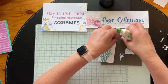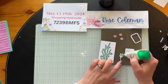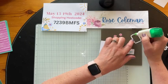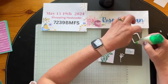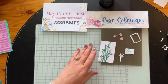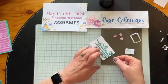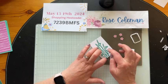And while I've got the glue flowing, you guys know I like to just glue everything up. Get all the glue on, whatever needs glue. So let's put glue on this one, and then I'm going to put a hefty amount of glue on this frame like that, because I'm going to be sticking it over the glimmer paper. And glimmer paper is gritty, right? Because it has glimmer. So we want to make sure we're putting quite a bit of multi-purpose glue so that we know it's going to stick to that glimmer paper.